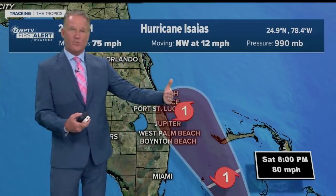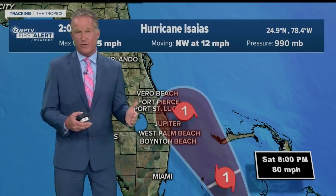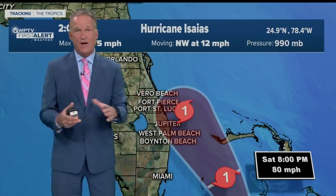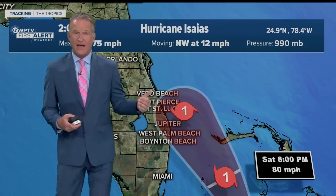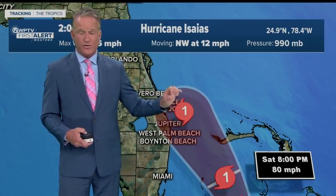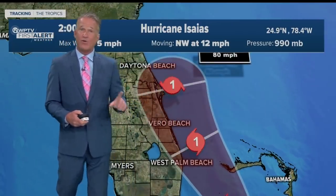Some of the models bring it in closer to South Florida, some of them keep it offshore, but it's so disorganized at this point, even though it is a Category 1 hurricane, that the strongest winds could easily be well away from the center. They don't necessarily need to be at the core. And typically with this hurricane and the history of it for the last few days, the strongest winds have been on the north side and the east side and not on the west side of the track. So that works in our favor.